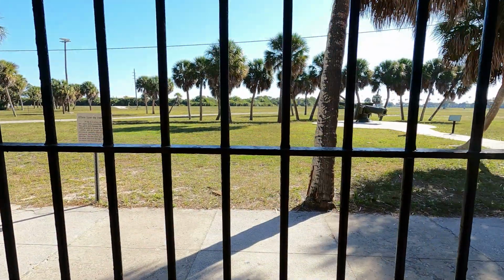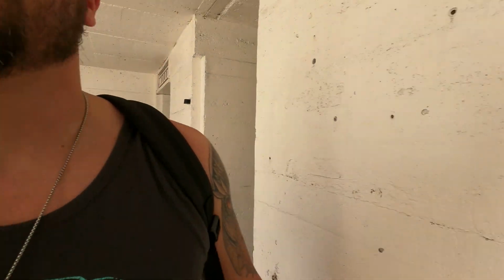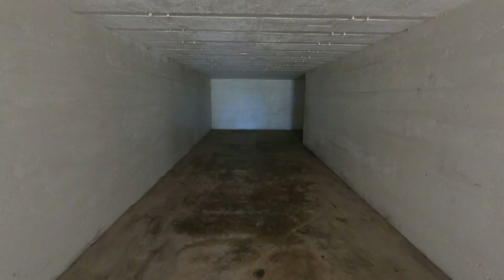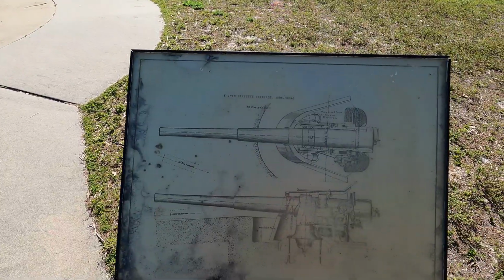So this is what being in jail feels like. I don't know what these rooms are used for, but they're long, dark, and creepy. Lots of echoing, clearly. This is where white people die in movies. So this used to be an old Navy fort.